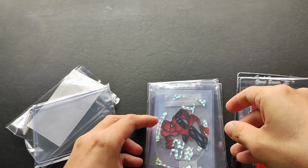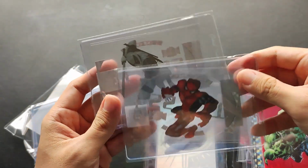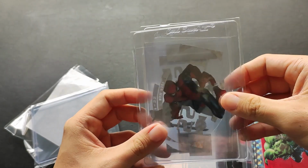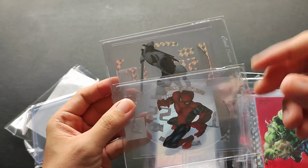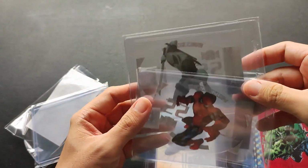All right, next up, TI-22. So I got a couple here, Deadpool and Spider-Man. If you guys missed my previous TI-22 PSA review video, do go back and check out that one. After selling that set, I decided to pick up 2 more TIs.